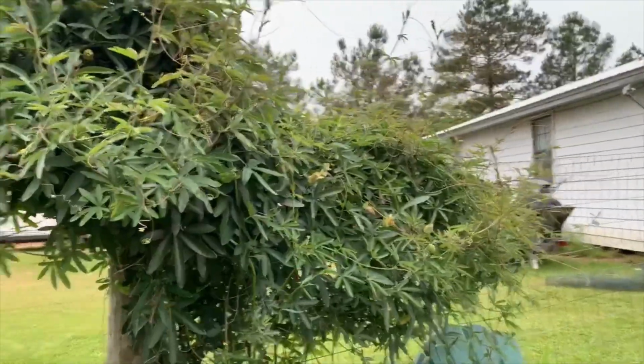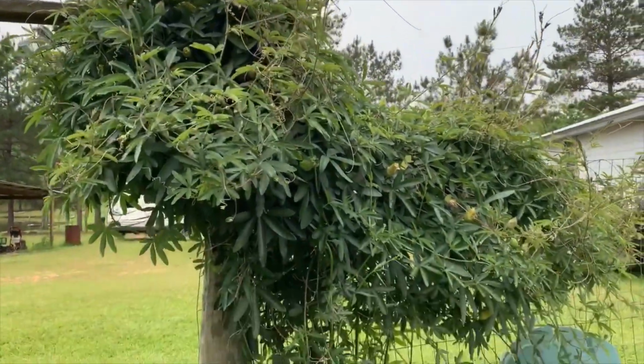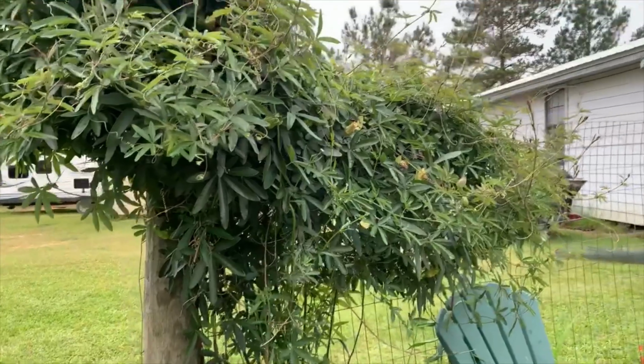So awesome. I want to highlight this. I'm going to show you some flowers as they pop open, and when the fruit develops, I'll even see if I can get you some of the pictures of that as well.